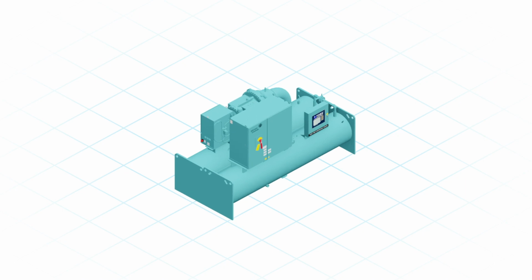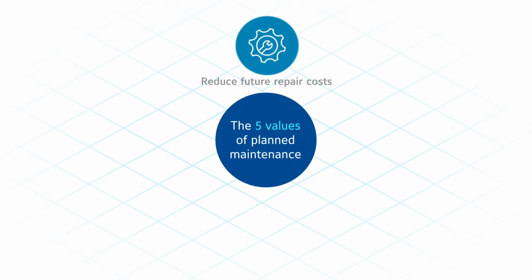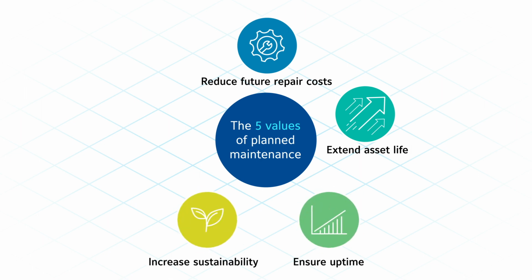OpenBlue Services for Chillers does just that. By helping ensure your chiller is operating properly, we can help reduce future repair costs, extend asset life, ensure uptime, increase sustainability, and increase energy savings.